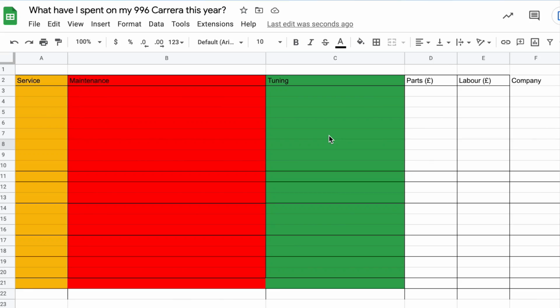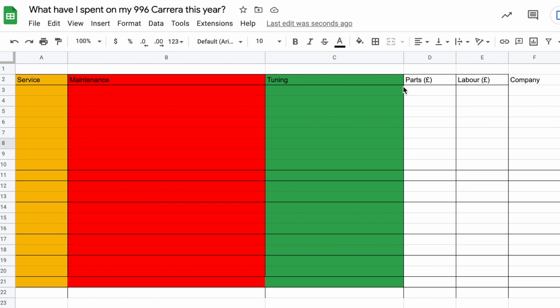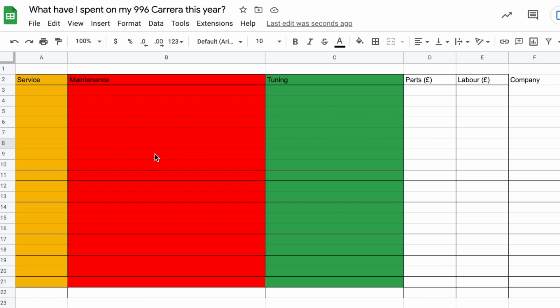What I've done, and I'm going to share this screen as we go, is I've created a spreadsheet, because spreadsheets are awesome. And I've split it into 5 sections. We've got parts and labour, because I think it's nice to distinguish where the parts came from and also who's done the work. So there's that.